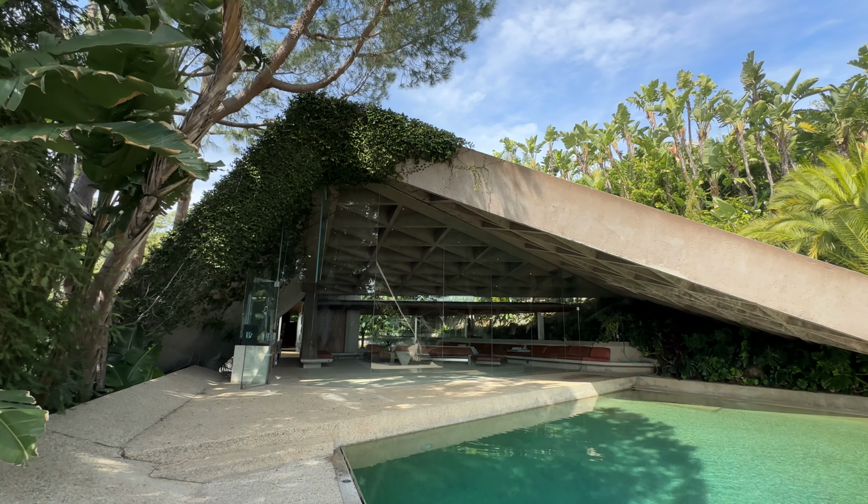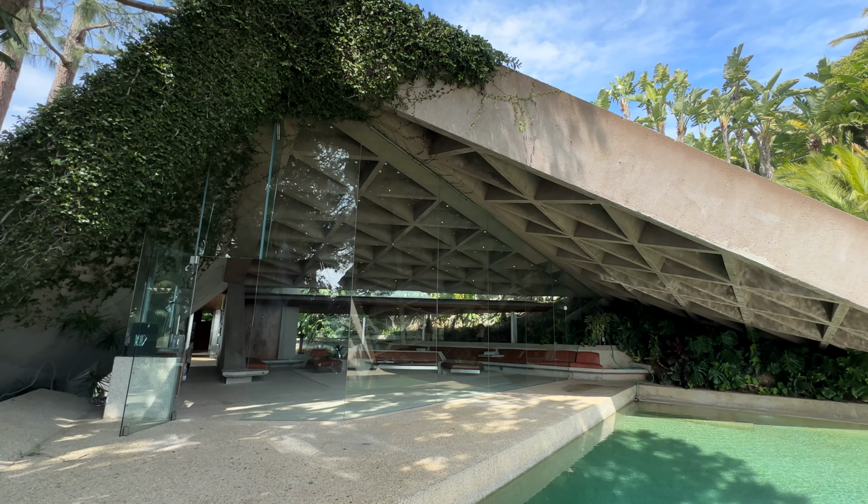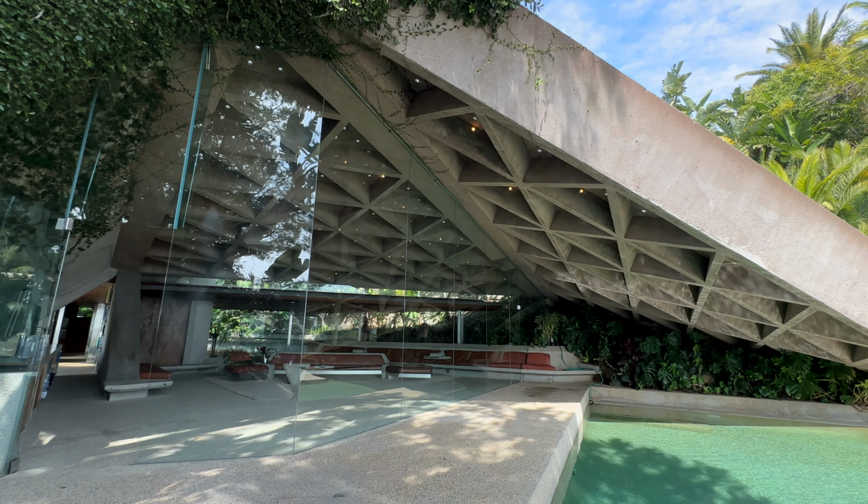So we're starting our tour on the east side of the property, outside of the living area that you're likely familiar with from the big screen. From this angle, you can see 2 incredibly interesting design features.